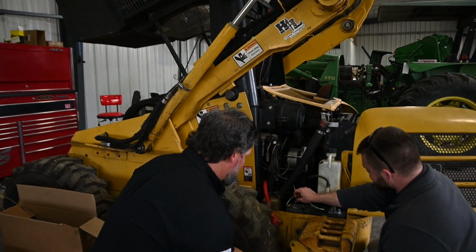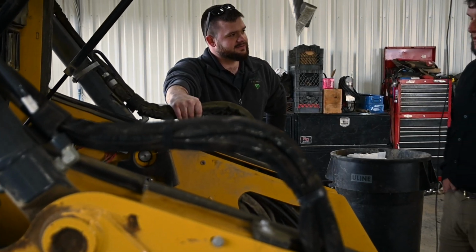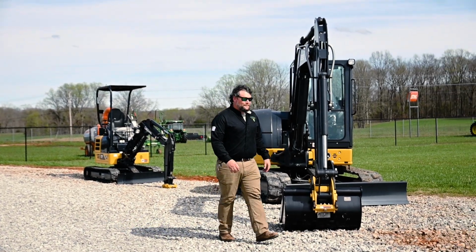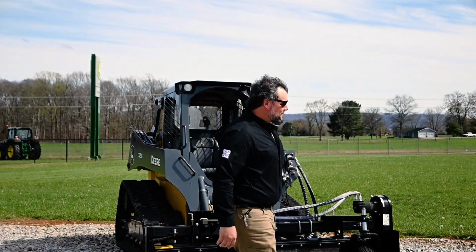So by knowing the ins and outs of that industry, I can really cater to the customers, knowing, say, hey, we're on this short deadline to get these trees in the ground, to get these trees out of the ground. And by knowing that, I know what equipment to match up to them and make sure they get the right setup to make their operation the best and the easiest for them.